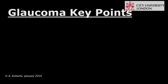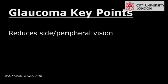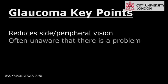If you think your patient has glaucoma and requires further referral, then it is a good idea to explain to the patient the results of your various tests. Tell them that glaucoma is a condition that affects the nerve at the back of the eye and that it has the effect of reducing their peripheral or side vision, so that often they are unaware that there is a problem. Do remember that most cases of glaucoma are picked up incidentally during routine sight tests, so your patient might be a bit surprised that further referral is required.